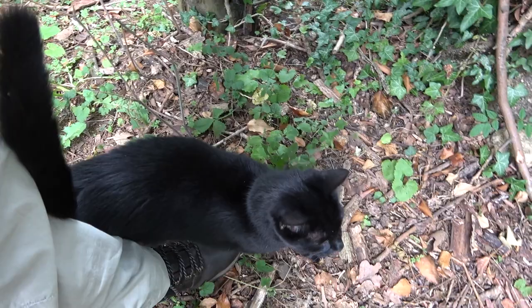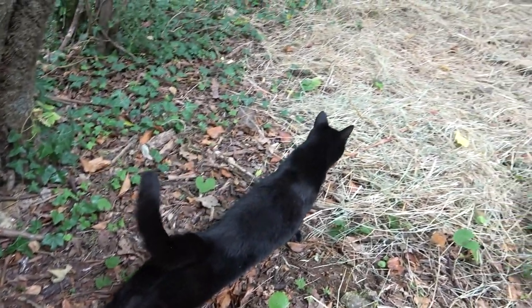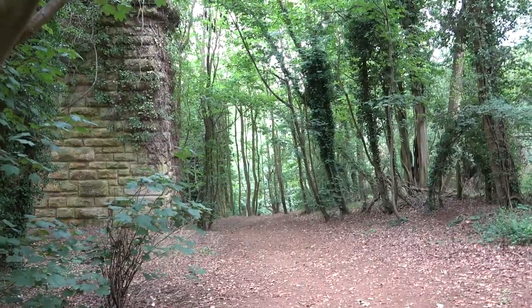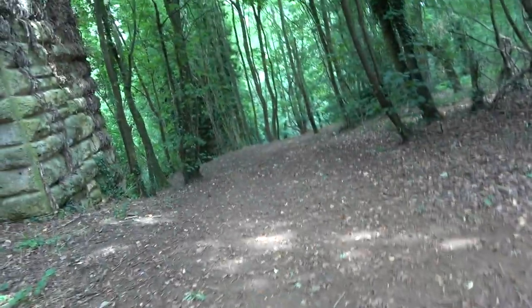Local resident come to see us. I haven't got time to mess about with you. Tell you when you're in your keep, go and catch a mouse. If we head off to the other side and down the hill, hopefully without tripping over the cat, push off cat. No, I haven't got time to play with you.